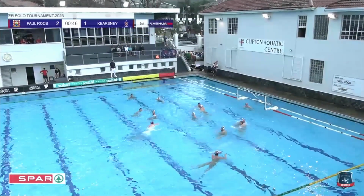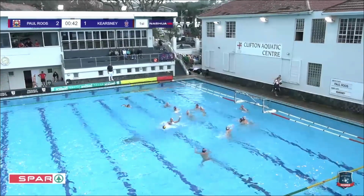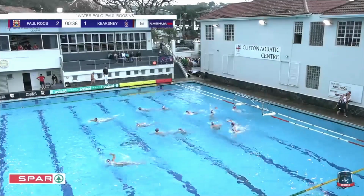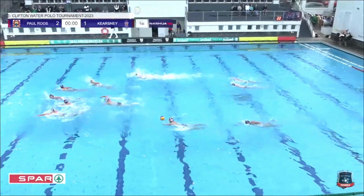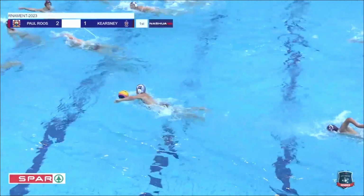Young Ludovic with the ball. Opposite drive. James Paul plays the foul. He's going to back himself. Big shot. Hitting the woodwork. Try to get themselves into better attacking opportunities.